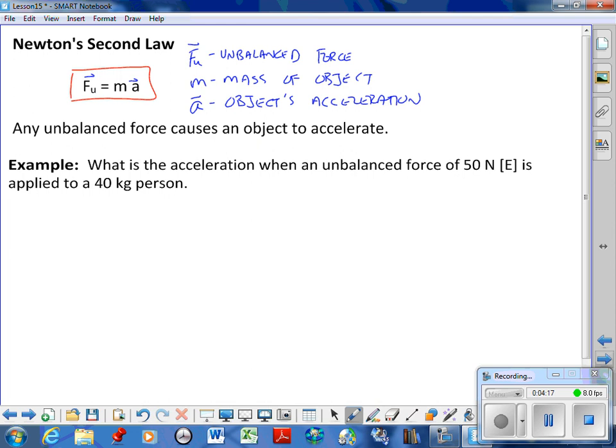So the example I have for us: what is the acceleration when an unbalanced force of 50 newtons east is applied to a 40 kilogram person? The nice thing in this unit is that there will only be one formula that involves force and acceleration. So that is 4 or 5 less than last unit, which should make things a little bit more enjoyable for you. Unbalanced force is 50 newtons. We're looking for the acceleration. I know the mass is 40. So looking for acceleration, divide both sides by 40, and we get acceleration is 1.25 meters per second squared.